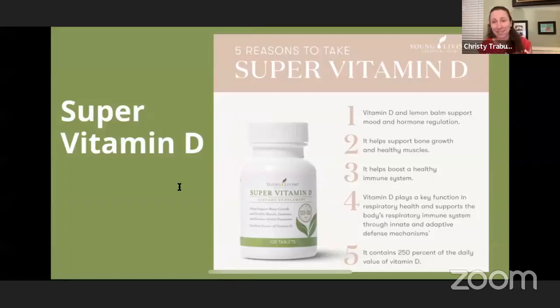And last, but certainly not least, is Super Vitamin D. Vitamin D is one of the supplements that gets a lot of hype. I mean, this is the thing that gets talked about all the time, and it's for good reason. It's estimated that somewhere between 40 and 70% of the United States population is deficient in vitamin D. And this is a powerhouse when it comes to our health, with our immune system, our respiratory system, our bone health, our joint health, our emotions, our autoimmune needs. They're all supported when we have good, healthy vitamin D levels.